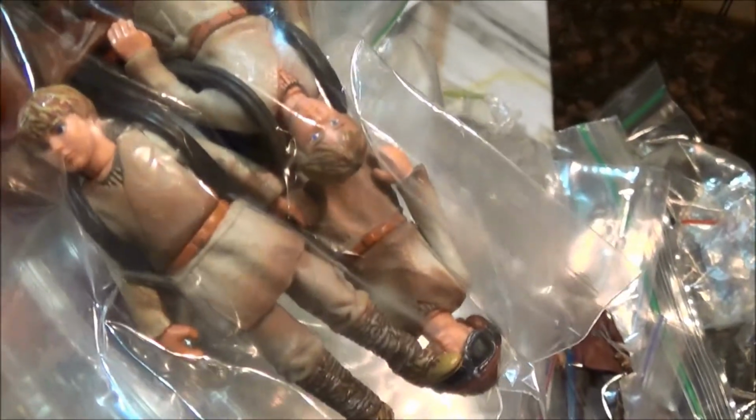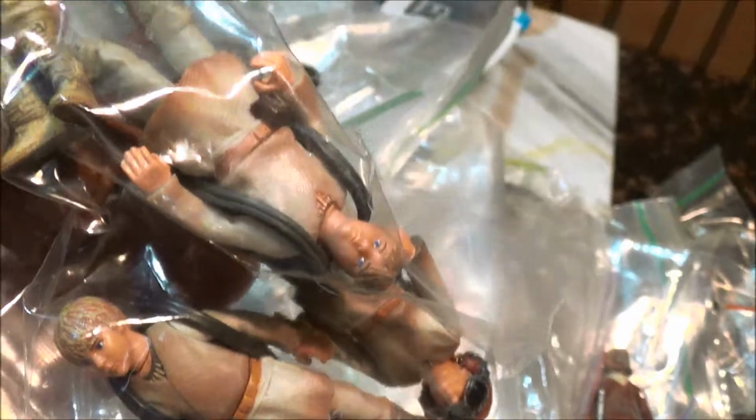Of course they want you to buy an Anakin for everything. One of these Anakins had the cockpit to the Naboo fighter. I think it was that one right there. They're all the same Anakins, really. I mean, there are very slight differences, pretty much in the way that their arms are. But I am going to turn some of these into generic Padawans. My Padawan scene.